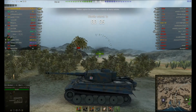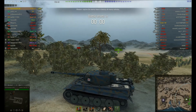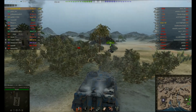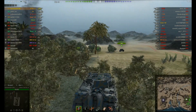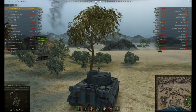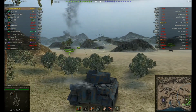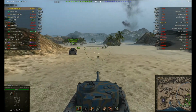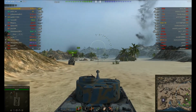I do like this camo pattern you get on the Japanese tanks, the blue tank. It's got to be good when it's blue, right? So you can see it turns reasonably quickly on the spot. What are we doing? 27, 28, 30. Yeah, so it's a heavy tank, so you're not going to go racing off. There we are, top speed.